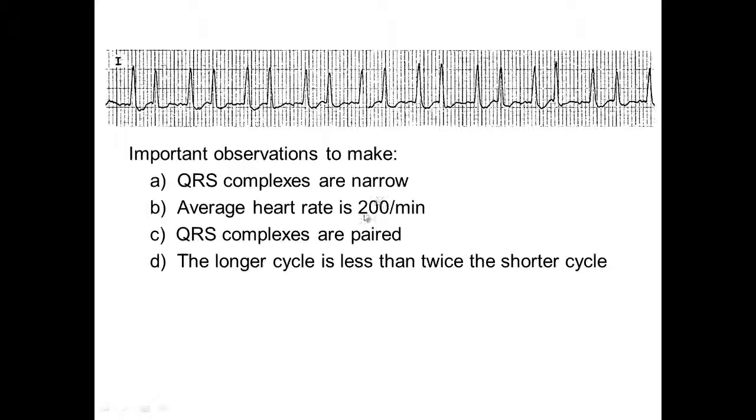Atrial rate has to be 300 per minute. Regularly occurring atrial rhythm at a rate of 300 per minute, only one thing will do it, atrial flutter. So at that rate, you don't have to find the flutter waves. It's guaranteed that they are going to be there.